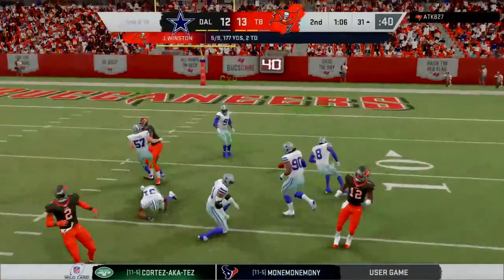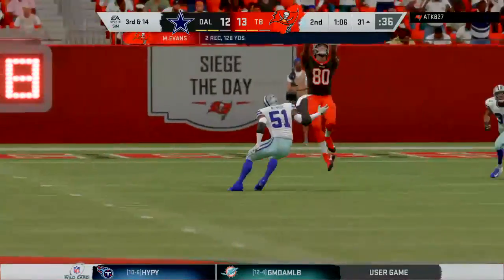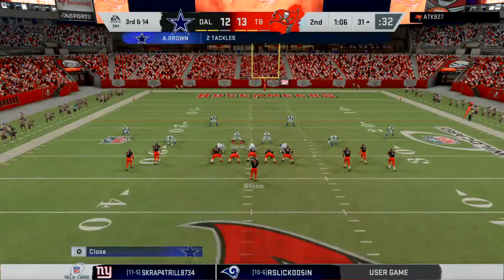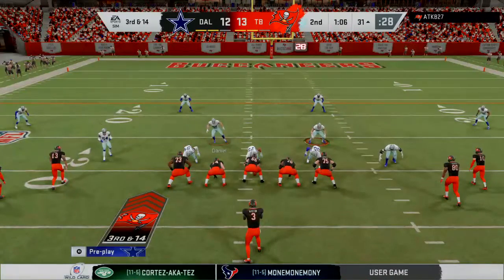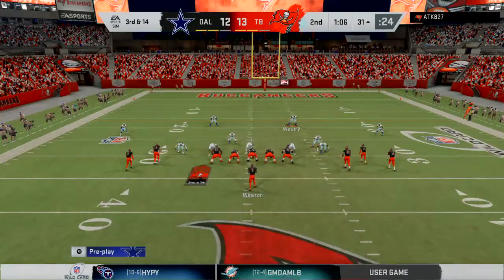A 2nd down pass play there, but it's incomplete. And it is true. You can draft the fastest. You can draft the most athletic guys. But if they don't know the art of positioning, sometimes it's all for naught. In this case, in the right spot, helps force the incompletion. Yeah, he had his hands on it for a second. Would have been a tough catch, though. Falls incomplete.